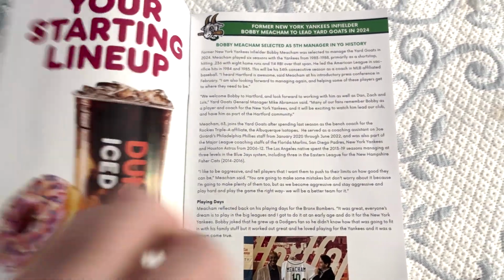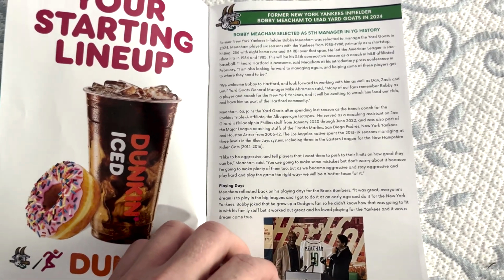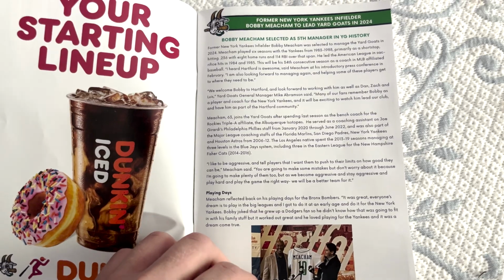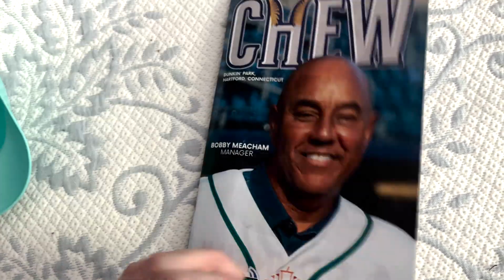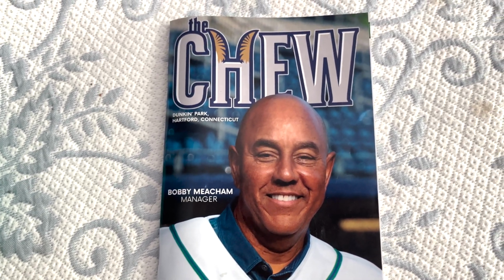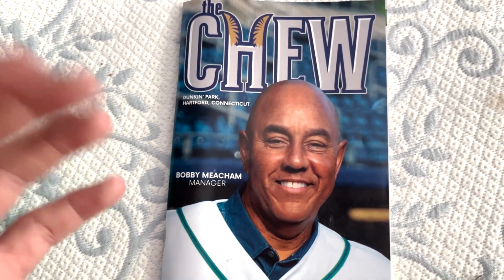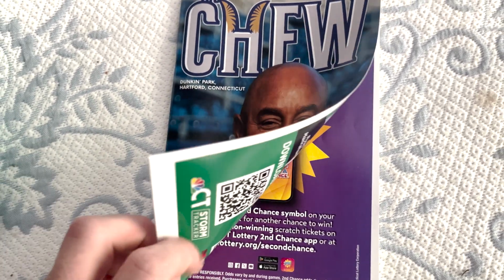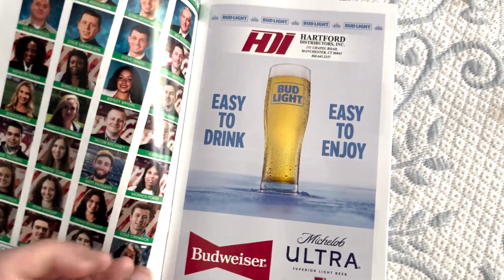And my philosophy on this is that I think that every season they'll have a new insider, or every other month, because this insider has been around since the start of the season, which makes me kind of believe that this will be the official insider of the 2024 season. Therefore, next season they'll have a different insider. I'm pretty sure that's how it goes.